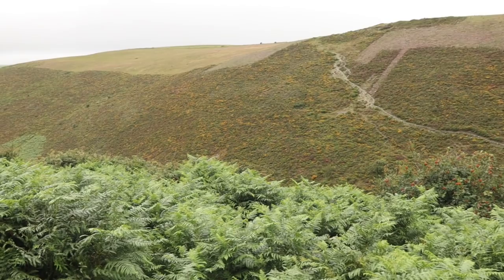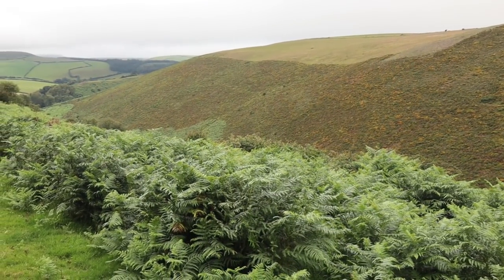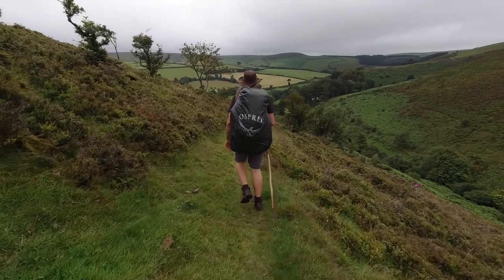By now, we really were in the heart of Exmoor's rolling green hills and open heathland: bracken, gorse and heather. It was a full 360 immersion of beauty.